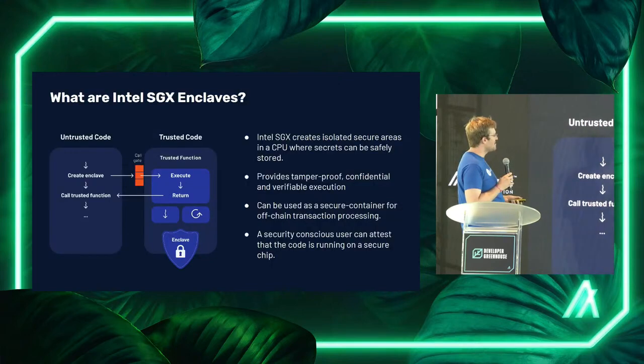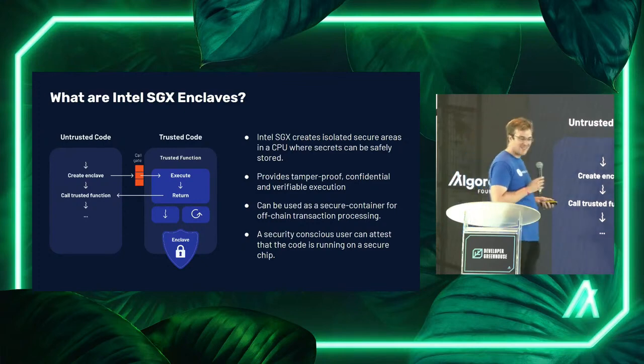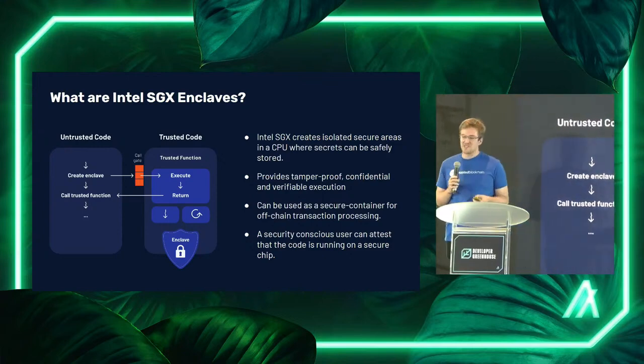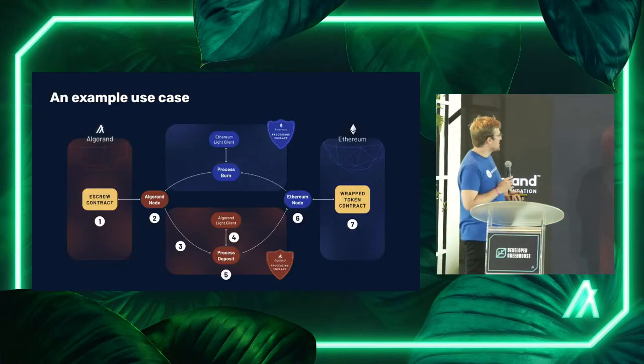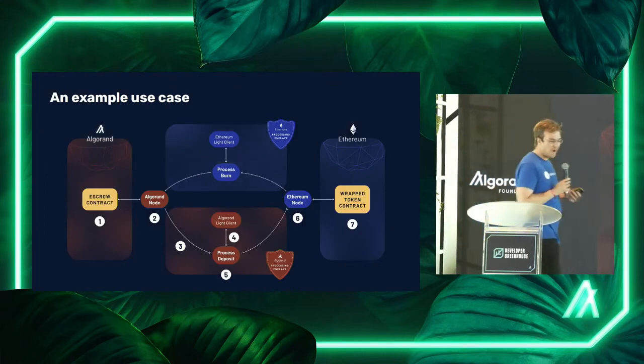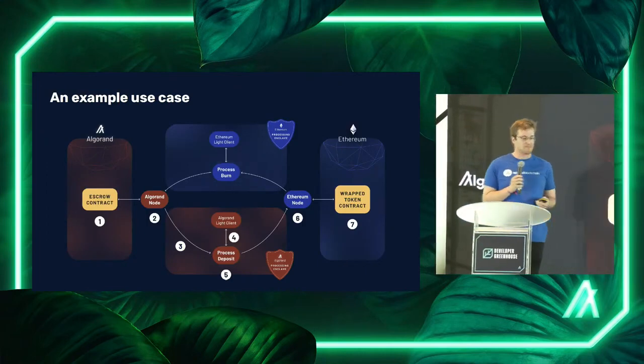So I think just for time, I'm just going to briefly go over what this is. Intel SGX creates isolated secure areas in a CPU where secrets can safely be stored, like private keys. But just for time's sake, let's go on to an example use case so we can talk about why we use state proofs in the bridge.